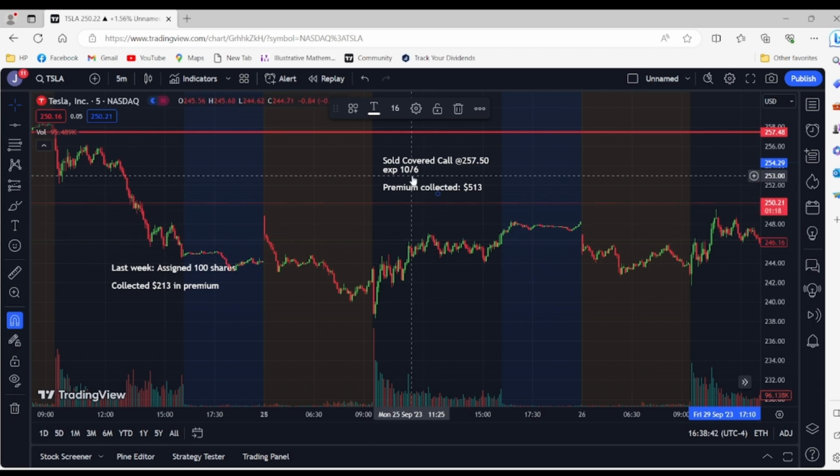And again, this option has 2 weeks to expire, and if it expires worthless, then I will keep the $513 and keep my 100 shares of Tesla. Now, this provides me a return of about $256.50 per week, which is fantastic. Again, I'm looking for about $200 a week in passive income.